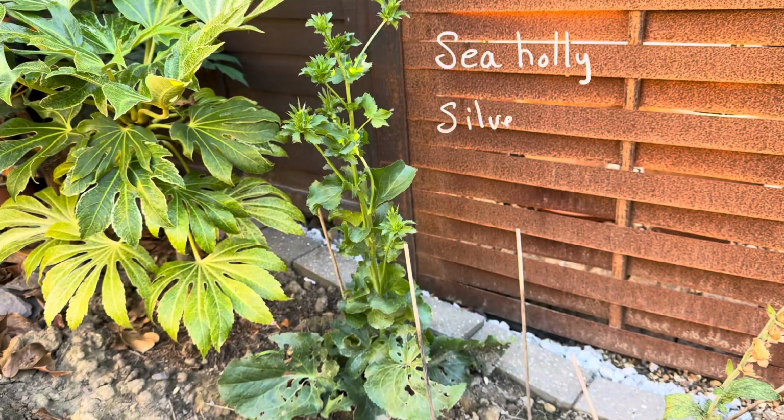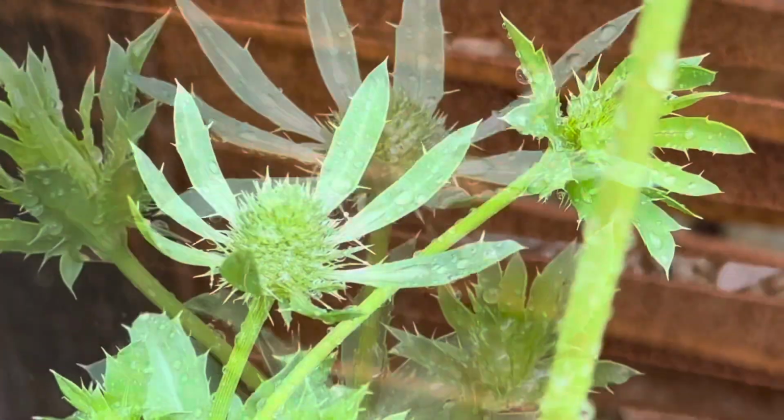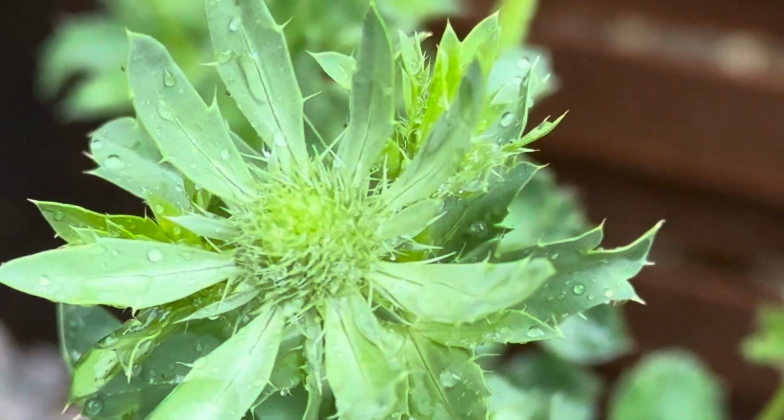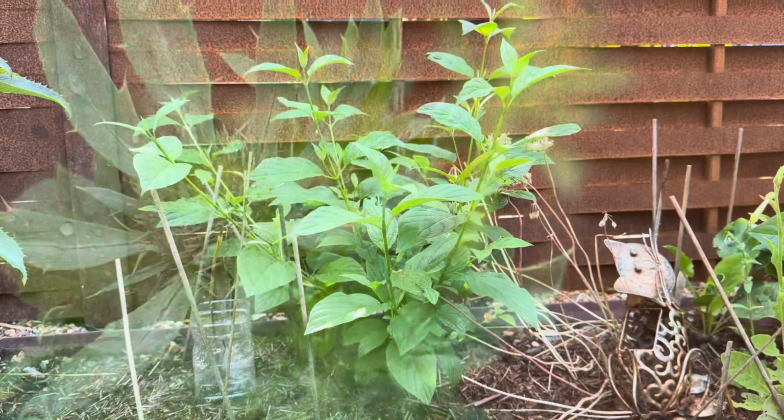This is the first of the sea hollies that I put in the ground. It's in the least sunniest end of the garden. Silver Salentino is a white sea holly which I chose to keep in line with my new colour scheme for this bed, white and green.